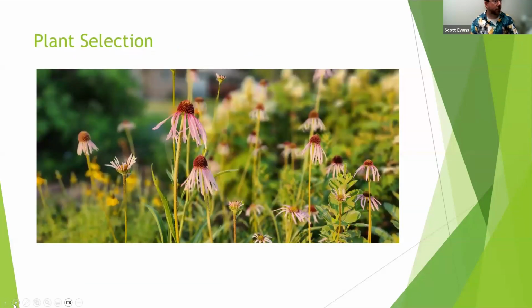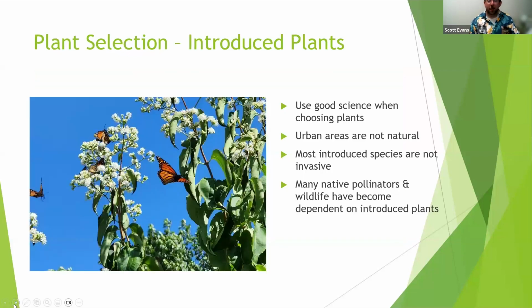Mary Jane talked about the plants, but one of the things I wanted to touch on, which is sometimes a very hot topic, is what about the non-native, non-invasive introduced plants? You can go to all of your favorite social media outlets and you will see a wide range of spirited conversations. We try to meet people where they're at, in the middle. But we do recommend using good science when you're choosing your plants. We also need to remember that urban areas are not natural. We made this, it's all man-made. So when we're thinking about our yard, none of it's natural. It actually shouldn't be there.